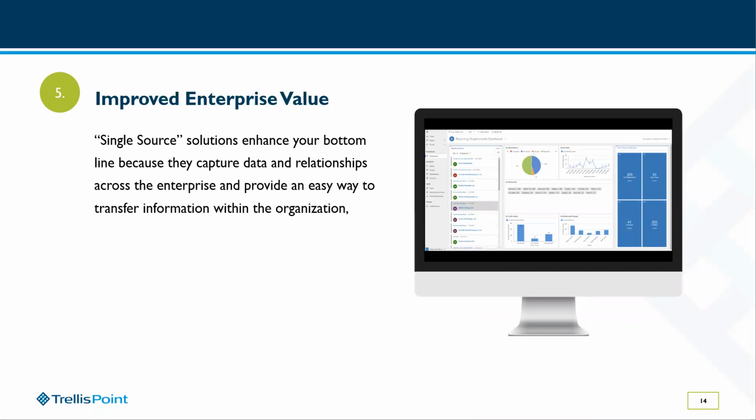Number 5, improved enterprise value. The banking industry has been consolidating for over 20 years now. We all know that. So if you're a banker, chances are you're in the process of buying or selling or looking at one or the other.